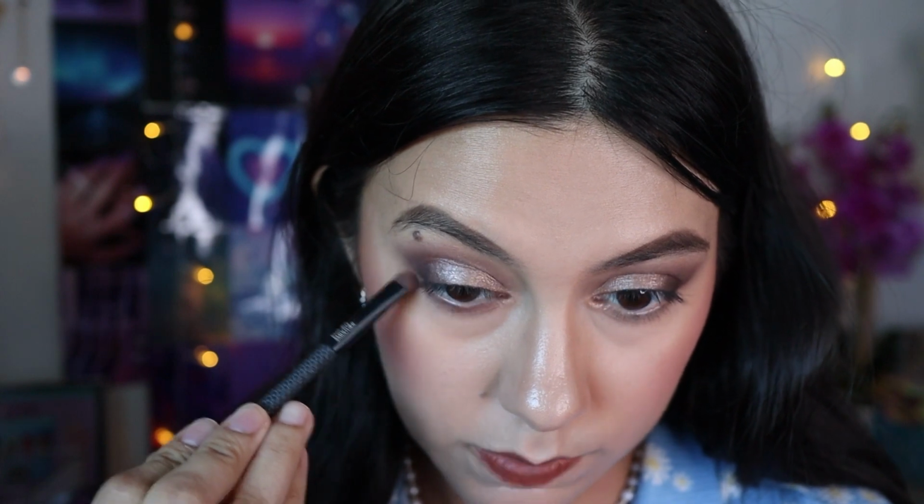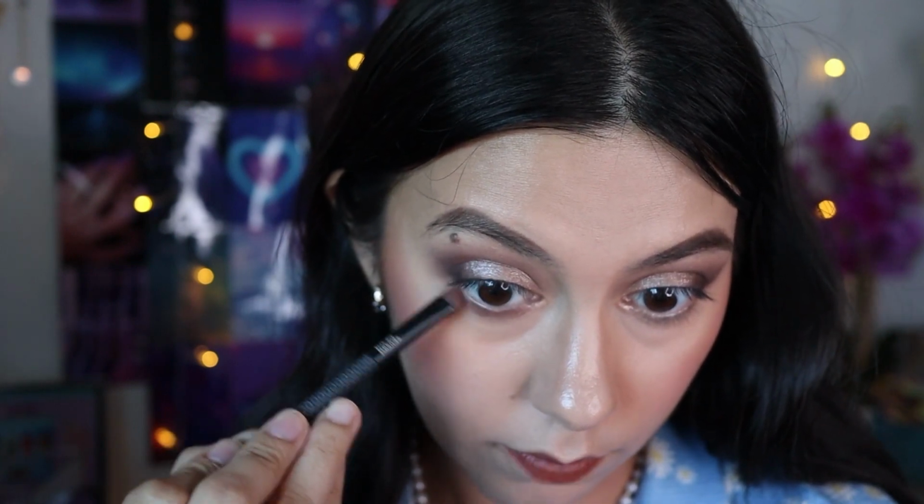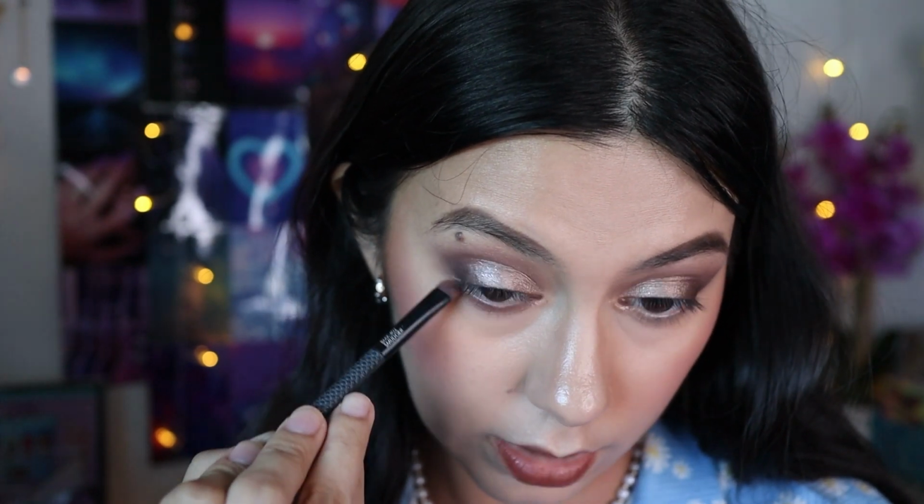It's just something I have to point out, so that one might give you trouble if you're not familiar with Natasha Denona's formula. So I'm going to get the shade Vague right here. I'm going to use similar shades, but I'm gonna change this up because I'm gonna use a shifty eyeliner, just to make it a little bit special. I'm really loving how this look is turning out. It's turning out really dark, like I wanted. I wanted to make all the looks different, because I know with this palette it'll be kind of hard to do different looks unless you really try hard.